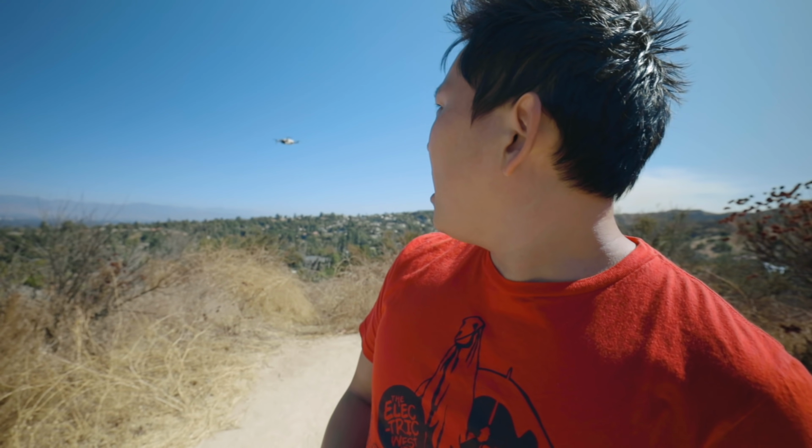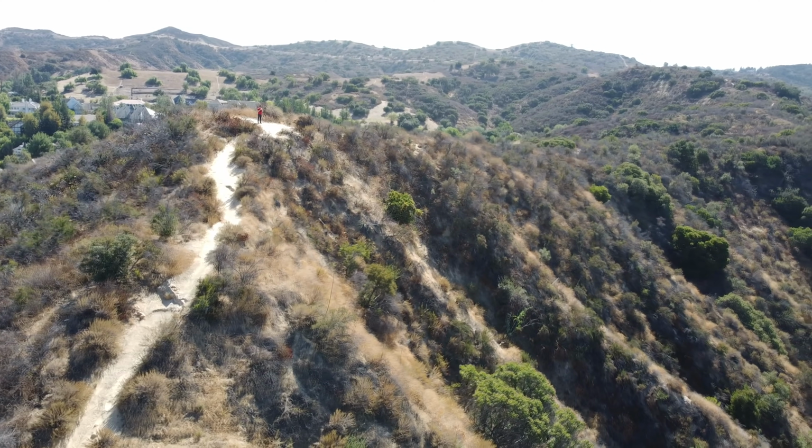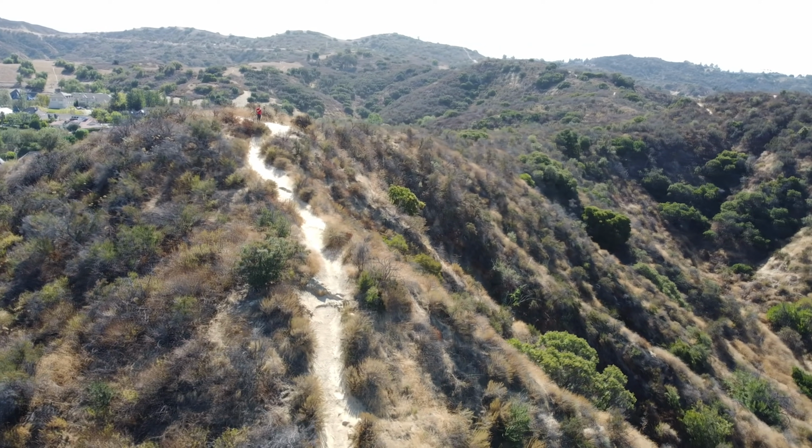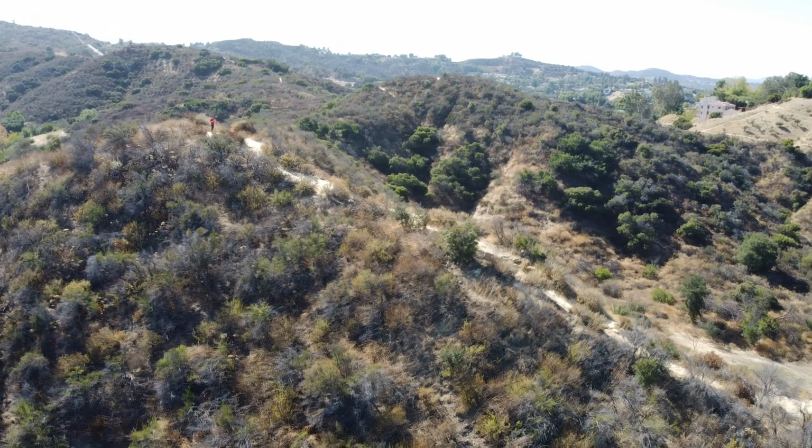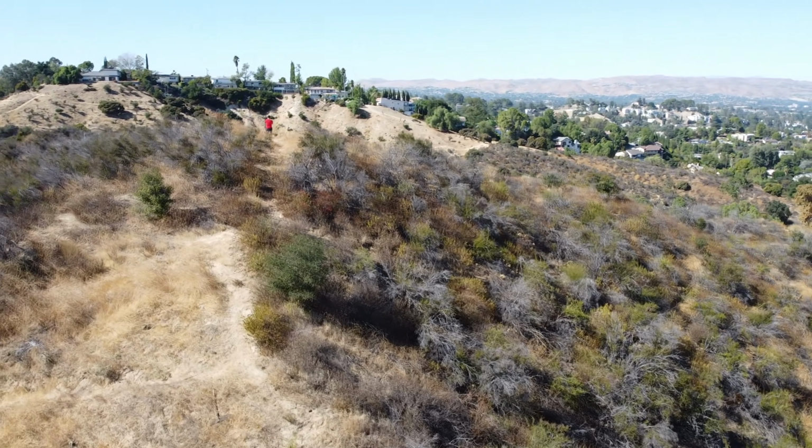All right, so let's let it take off and see how it does. It is a bit windy up here, so we'll see how it flies. And pretty good, no issues here. Let's get a few shots here and let's scout out this location a little bit. Looks pretty cool.